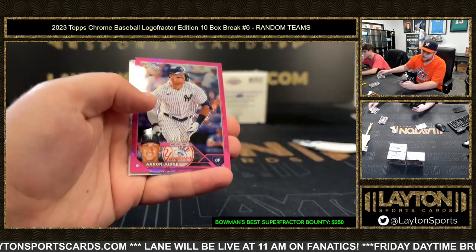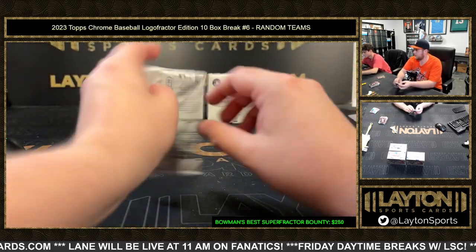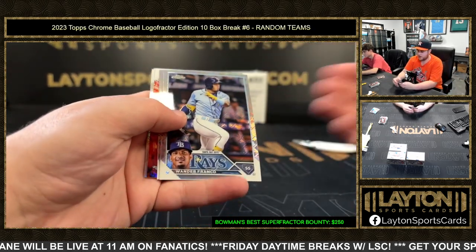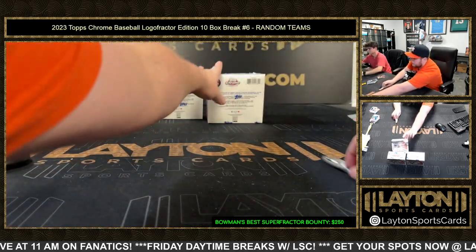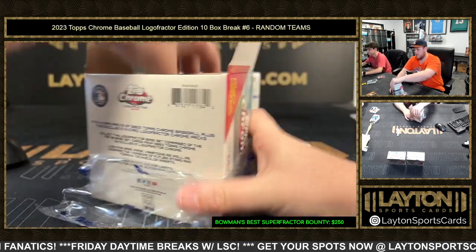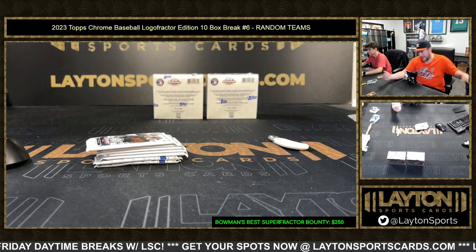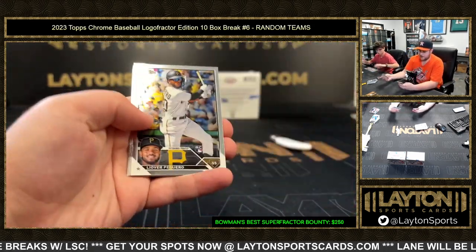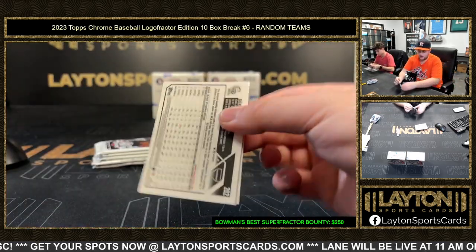Shea Langeliers, Eguy Rosario, Aaron Judge to 199 for the Yanks. Cal Mitchell, rookie, and Paul Goldschmidt. Jordan Walker, Josh Young, and Dalton Varsho. On to the next. Pretty solid case so far. Or not case, but 10 boxer so far. Some good color. Very nice auto as well.